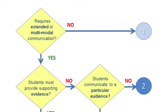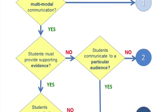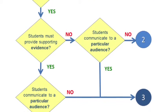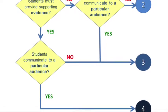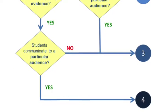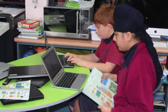The 21st Century Learning Design rubric for skilled communication gives us a clear framework for improving our practice around reflecting. These reflections will need to be multimodal and require extended communications. It will depend on students providing supporting evidence and be directed at a particular audience. At our school, the particular audience will include a number of stakeholders.